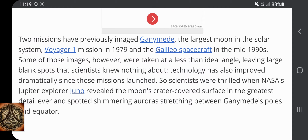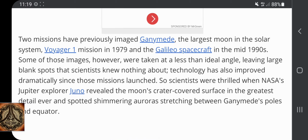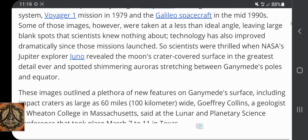Two missions have previously imaged Ganymede, the largest moon in the solar system: the Voyager 1 mission in 1979 and the Galileo spacecraft in the mid-1990s. Some of those images, however, were taken at a less than ideal angle, leaving large blank spots that scientists knew nothing about. Technology has also improved dramatically since those missions launched. So scientists were thrilled when NASA's Jupiter explorer Juno revealed the moon's crater-covered surface in the greatest detail ever and spotted shimmering auroras stretching between Ganymede's poles and equator.